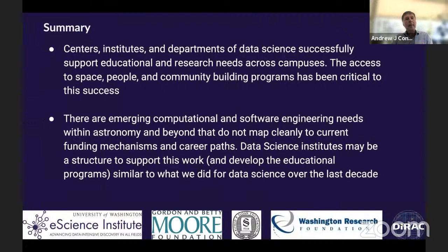What we're beginning to see now is maybe there's an emerging need for the software engineering talent to support both astronomy and other sciences, and to go beyond just the application of our different science use cases, to actually begin to develop some of the science software infrastructure to support what we need in terms of being able to work with Rubin or work with Roman or work with the SKA. And it's possible that the data science institutes may be a home for this development of software engineering, both in terms of the educational practices and also in terms of the development of the methodologies and the techniques.